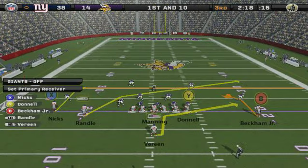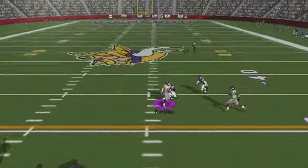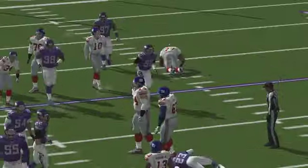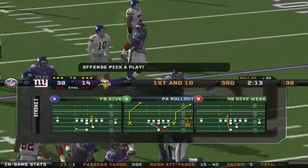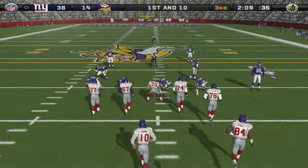The Vikings come out in a 4-3. They'll go with a play fake, throwing, and he makes the grab. This one will be spotted at the 33-yard line. That's a 13-yard gain on the play. A good running game will really open up the pass.